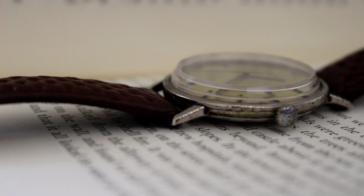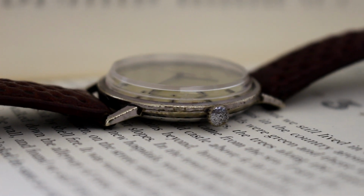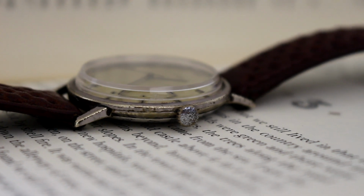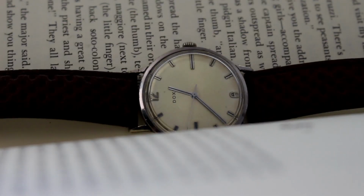Plenty of wear and tear in some areas. Truly signs of a watch that's been worn well. But still, a beautiful and functional piece.